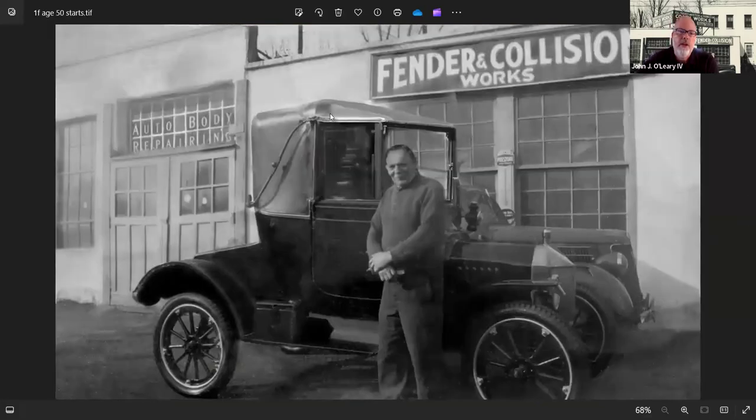And this is him, Gus Sr., outside. I'm not sure exactly what this car is. I'm still working on that one. But a great shot of him, Gus Sr., outside the shop.